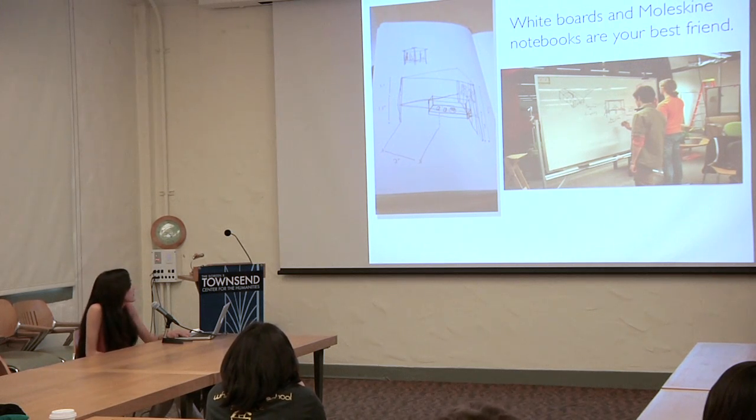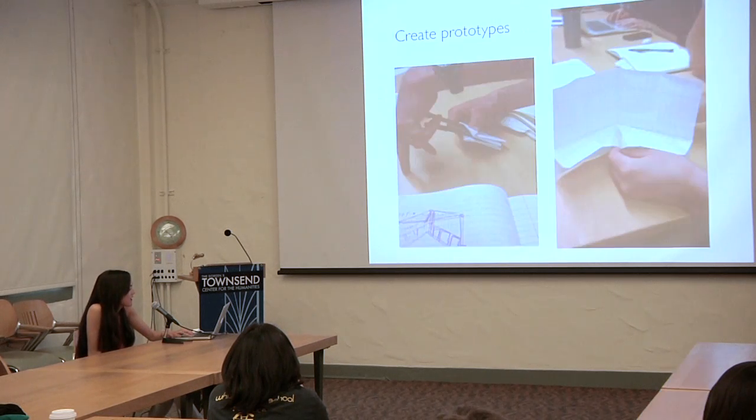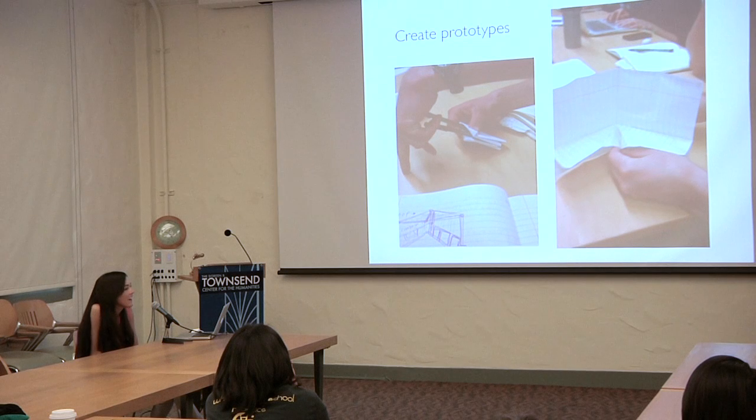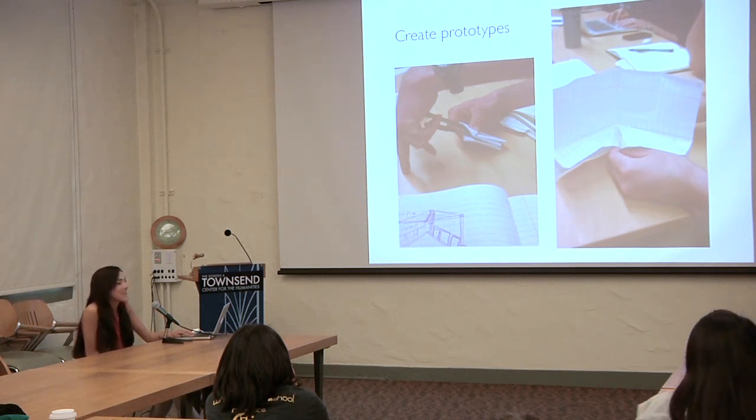And we came up with this idea of a triangle tent, because we were like, why does it have to be a square? Why does it have to look like this? And so these are some sketches. And then create prototypes. From those sketches, we created some origami-style prototypes out of paper that were really fast, and there's someone's fingers, and just a lot of playing around and exploring the unknowns of a pop-up tent.